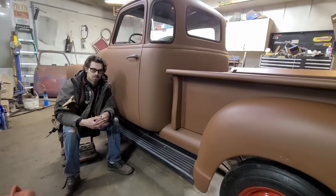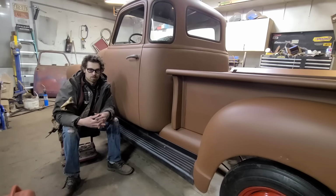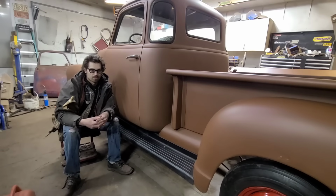If you actually crunched all the numbers, I think I basically made minimum wage on the whole deal between making the videos and actually working on the truck. But that's okay, because I'd be just welding up rusty junk anyways, so I figured, I might as well film it, and some of you seem to enjoy it, so that's cool.